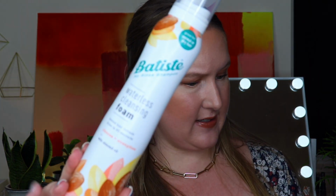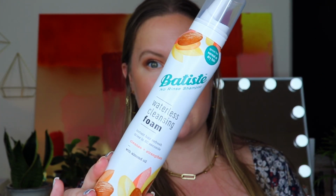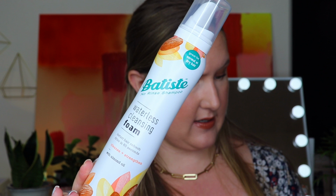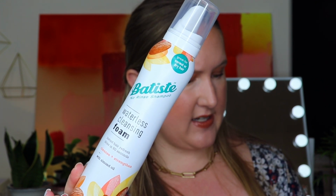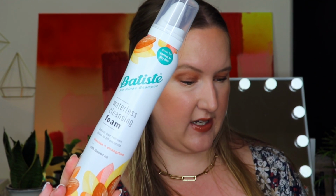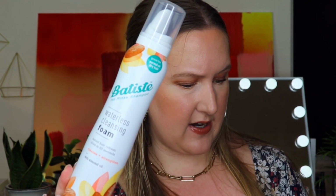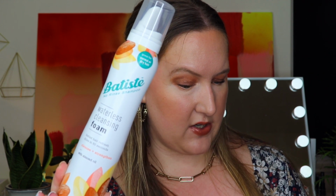But this is different. This is their Batiste Cleanse and Strengthen with Almond Oil Cleansing Foam, and this is definitely full size, 3.6 ounces. It says time for a hair upgrade, ideal for normal or dry hair. This waterless cleansing foam is designed for anyone who needs to refresh their locks in between washes. This lightweight formula dries in 60 seconds with no rinsing or brushing needed. The foam contains nourishing almond oil that supports hair strength. It's a keeper for us.